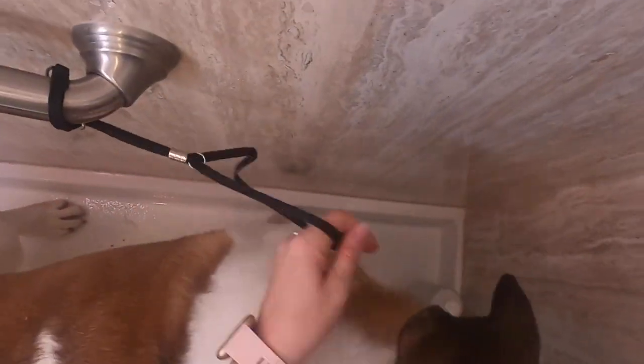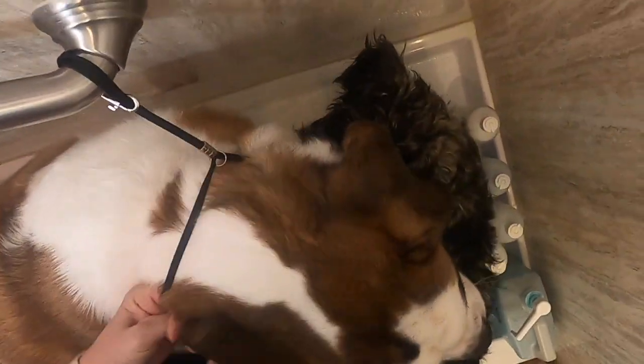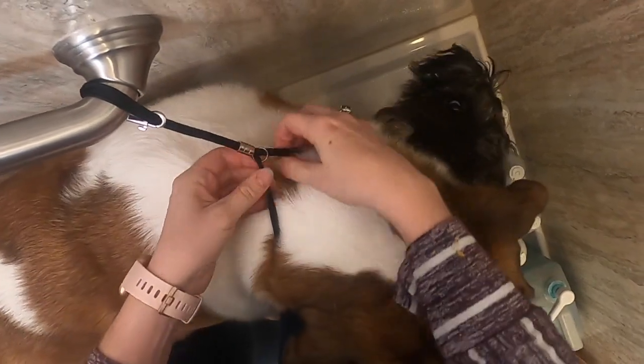Oh, look, you got yourself out of there. Oh my goodness. This is why I didn't want to leave her unattended, because you never know what they're gonna do. Oh my goodness, this is a fiasco. I think this just isn't the best groom loop. It comes undone pretty easily. Okay, thank you, buddy.